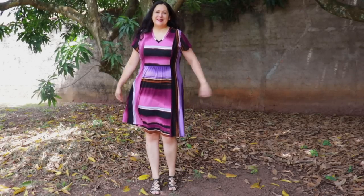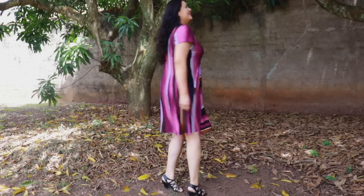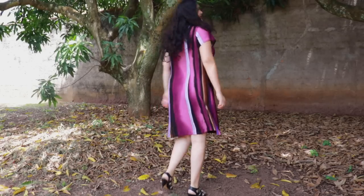Let's see it on, just out there under that tree where the parrots hang out. This is my Celeste dress from Itch to Stitch, originally designed for wovens, and I have two of those. This is a rayon spandex and I've made a size 14 with a C cup. The stripes look like they've been painted on. They aren't the same or follow any pattern, which makes it a really interesting look.